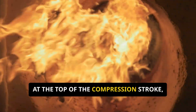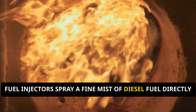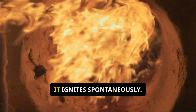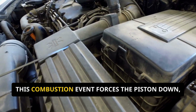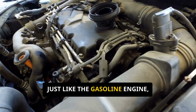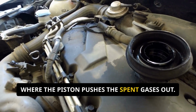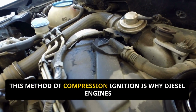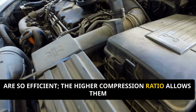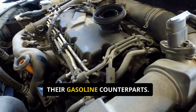At the top of the compression stroke, with the air superheated, fuel injectors spray a fine mist of diesel fuel directly into the cylinder. The moment the diesel fuel hits the hot air, it ignites spontaneously. This combustion event forces the piston down, creating the power stroke. Just like the gasoline engine, the cycle completes with the exhaust stroke, where the piston pushes the spent gases out. This method of compression ignition is why diesel engines are so efficient. The higher compression ratio allows them to extract more energy from every drop of fuel compared to their gasoline counterparts.